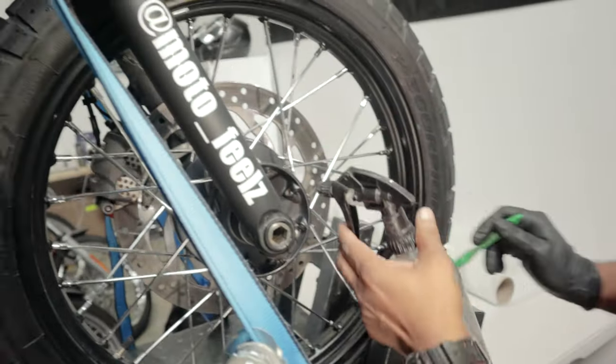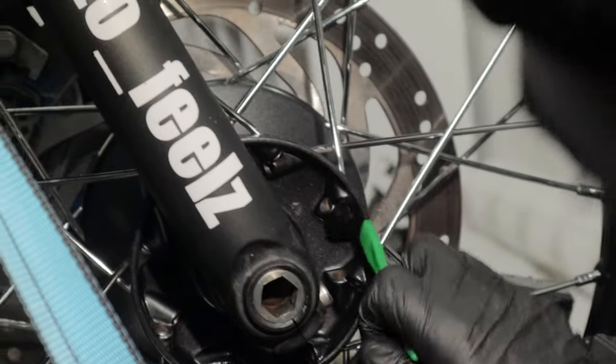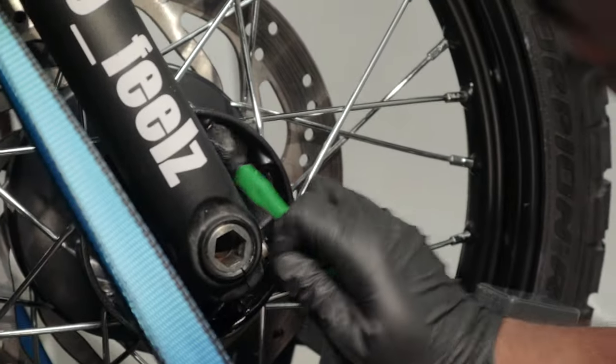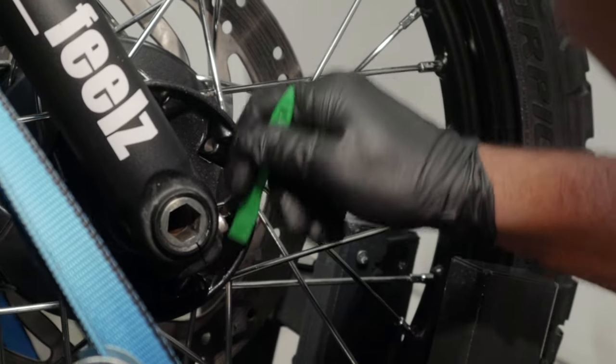We missed this area in washing, so you can use the brush and just clean up all these angles. Right. And you can see the dust coming out already.